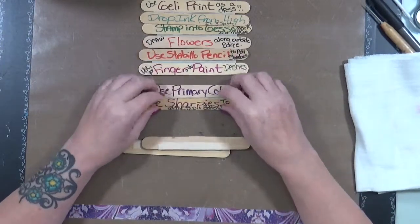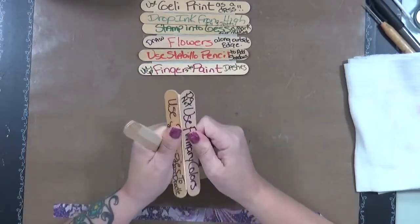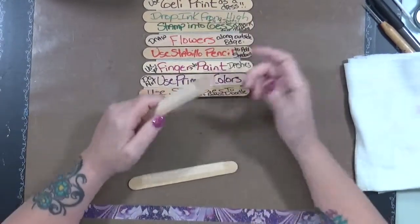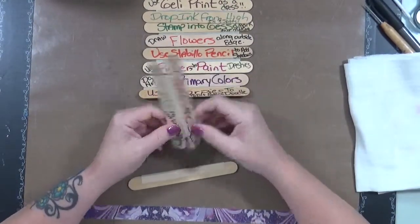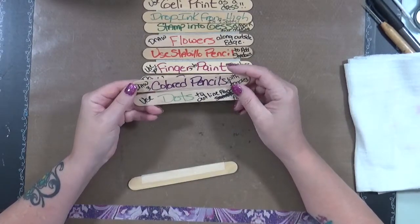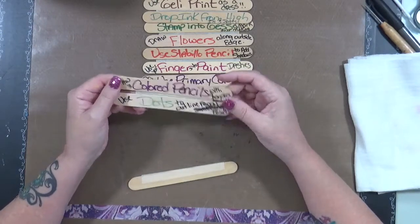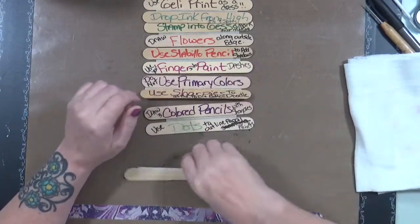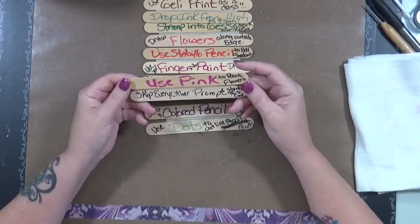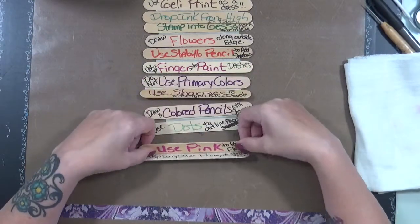Okay, well, these are definitely interesting, aren't they? Again, remember, these are only suggestions. Follow them if you want to, but it gives me an idea just to start creating, and that's what I enjoy. Draw three colored pencils with sharpies or use dots to outline focal point. And the last one is use pink to paint flowers or skip every other prompt starting with this one.